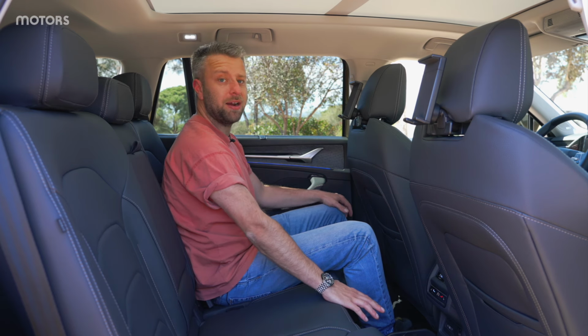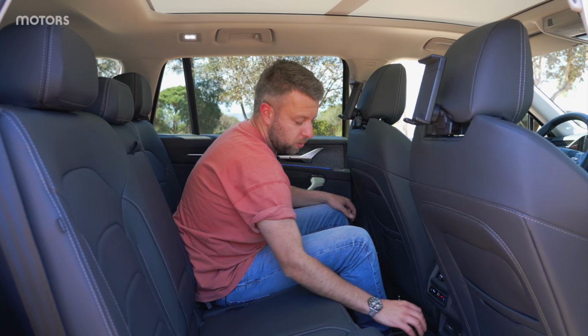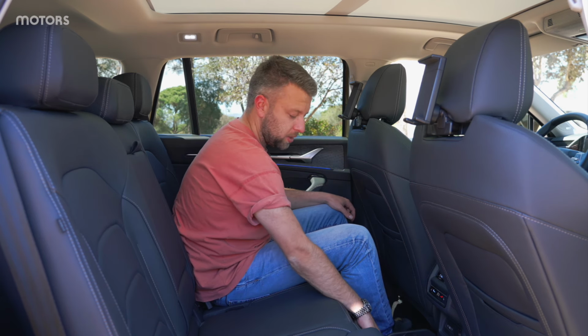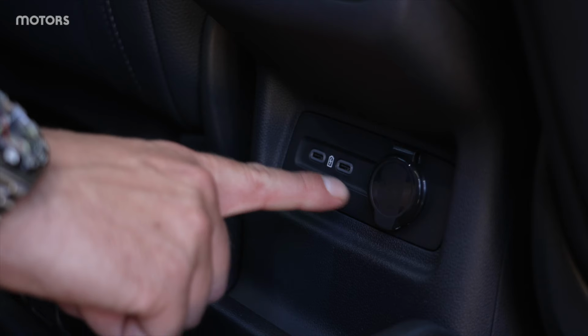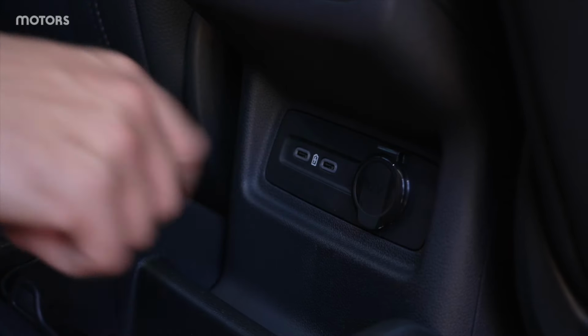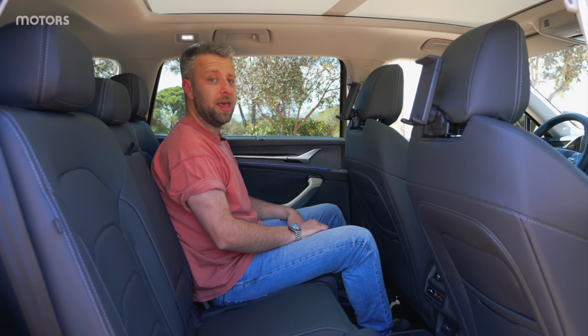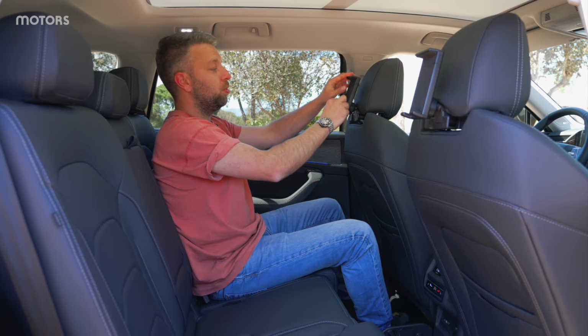However, it has been packed full of space boosting functions, like these large cubbies, which help to keep those looser items together and stop them from rolling about, and just helps to keep everything a little bit tidier. We've also got 2 USB-C chargers and a 12-volt socket, so there shouldn't be too many quarrels about who gets to top up their devices. And when it comes to those devices, we've also got some handy mounting points for mobile phones.